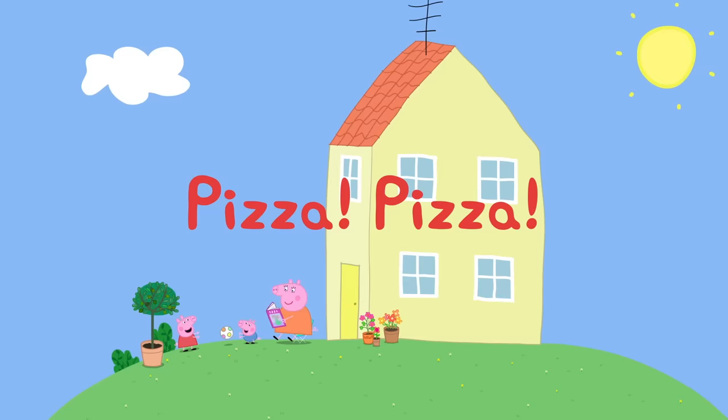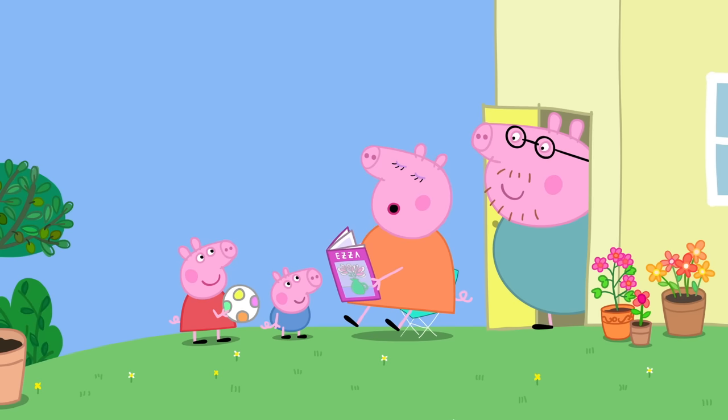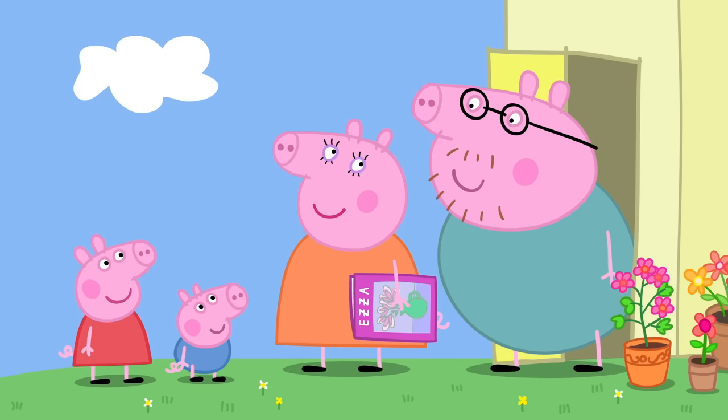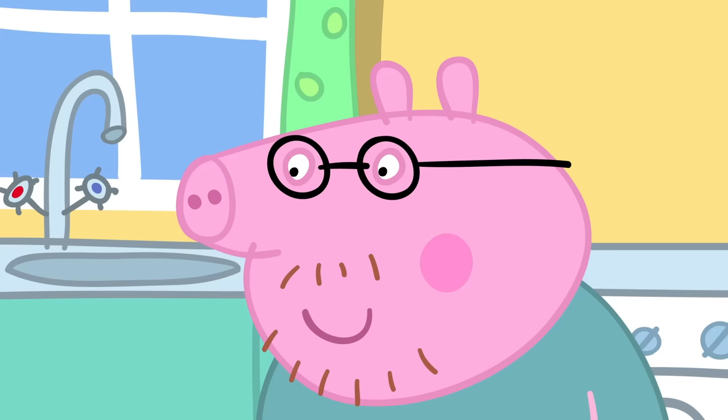It is almost lunchtime at Peppa's house. What does everyone fancy for lunch today? Can we have pizza? Pizza, pizza! Good idea. Let's make pizza. Ho, ho! I'm a bit of an expert at making pizza. Can George and me help? Of course. To make pizza, we need flour, tomatoes, cheese, and for toppings, we've got all sorts of nice things.